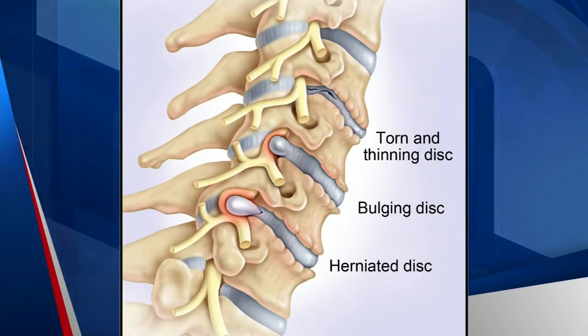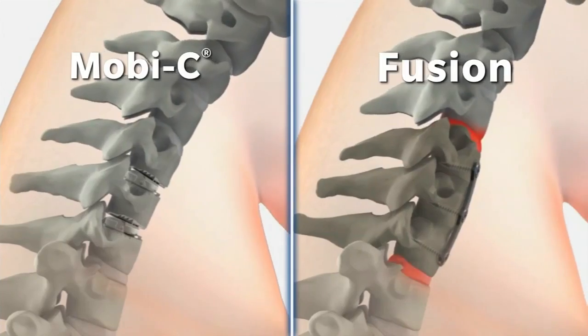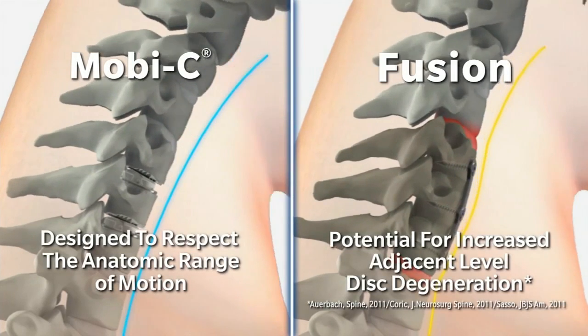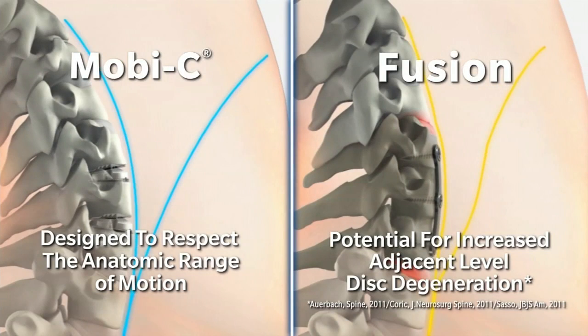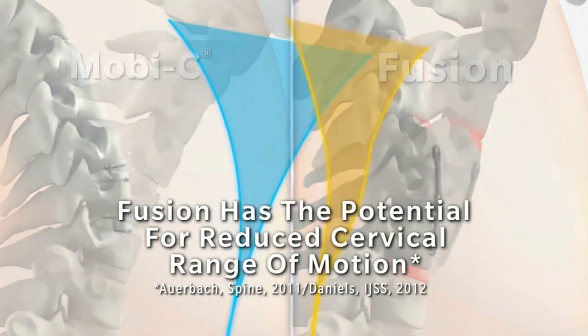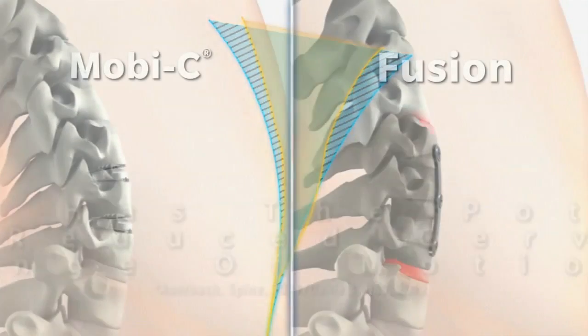Dr. Peelle says a cervical disc could degenerate for several reasons. One is genetics. Secondly, activity and lifestyle during the course of your life can affect how the discs hold up. And thirdly, traumatic events sometimes cause herniated discs as well. In the past, many surgery options would involve metal plates and spacers or fusion, which limited a patient's mobility. But today, Dr. Peelle says patients receiving surgery with the newer Mobi-C technology may maintain motion in their necks.